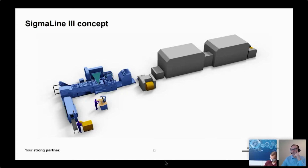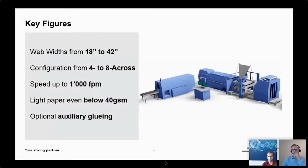Perfect. Can you highlight some of the key parameters of the SigmaLine? Yes, I would love to do that. So we are basically able to process papers with web widths from 18 to 42 inches. As I explained before, we are able to have a configuration which goes from 4 to 8 across. Our speed we can handle goes up to 1,000 feet per minute, which also matches the requirements by the digital inkjet vendors.